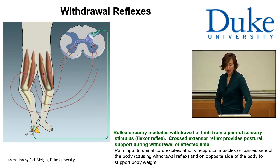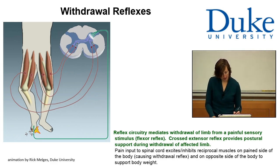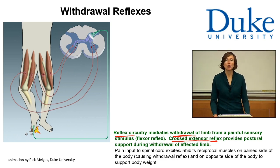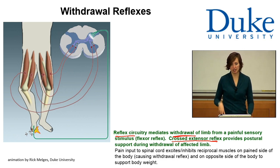So that means that the quadricep is going to be relaxed and the hamstring is going to be contracted to do that withdrawal. Now if you withdrew your foot and didn't make an adjustment in the opposing foot, you would just fall right over. And so this withdrawal reflex not only involves withdrawal of the limb, but it also involves the crossed extensor reflex, which causes the opposite action in the opposite leg, where instead of withdrawing the other leg, you extend it, which allows you to support all of your weight on the foot that's not experiencing the pain.